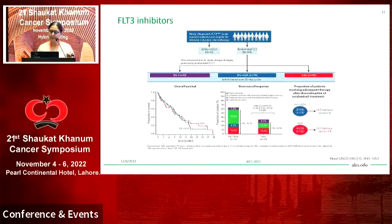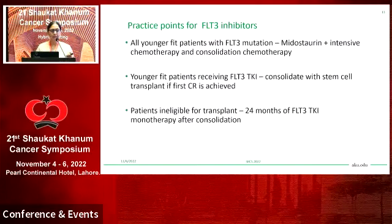There's been no difference. So what are the practice points? All younger fit patients with a FLT3 mutation, give them intensive chemotherapy. Gilteritinib is not available in Pakistan. Sorafenib is available, midostaurin is not available in Pakistan, but this is the combination. You use a FLT3 inhibitor with intensive chemotherapy, consolidate with high dose cytarabine, and take them up for transplant. And once they do receive a transplant, you continue the FLT3 inhibitors for at least 2 years to maintain the consolidation that you've achieved after transplant.